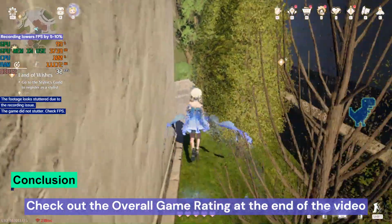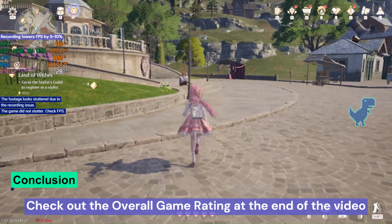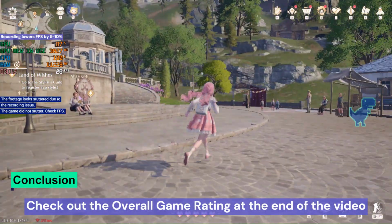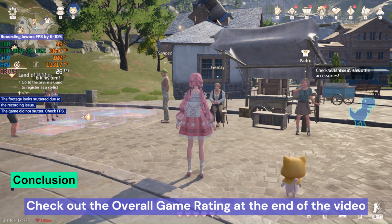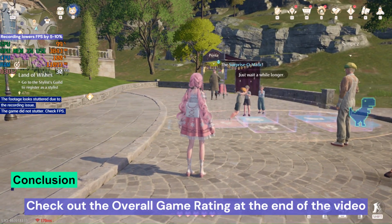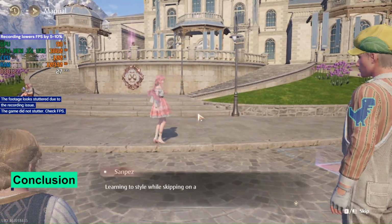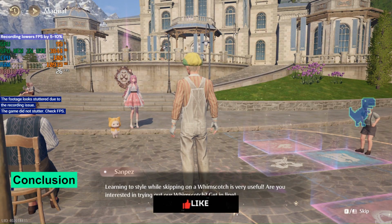However, if you're planning to play it on a low-end PC like mine, manage your expectations. The game is playable at 25 FPS with all settings on low, but the frequent stuttering, especially during scenes involving Momo, can be frustrating. If you're a fan of the genre and willing to compromise on visuals and performance, it's worth a shot, especially since it's free to play.